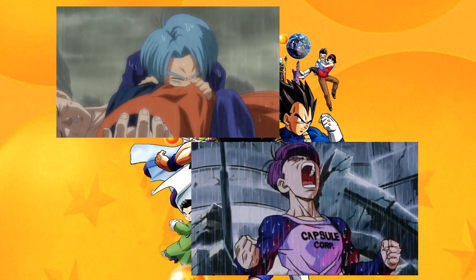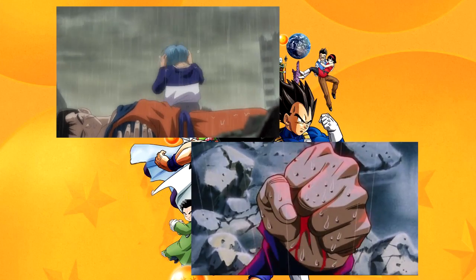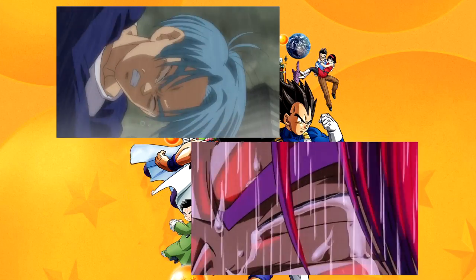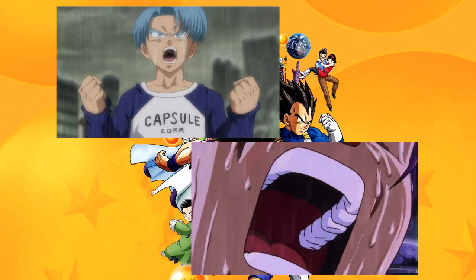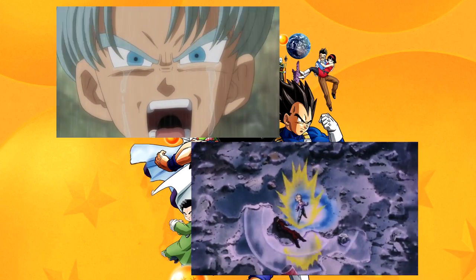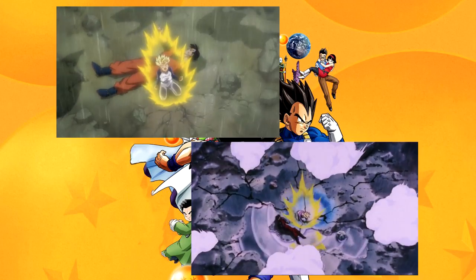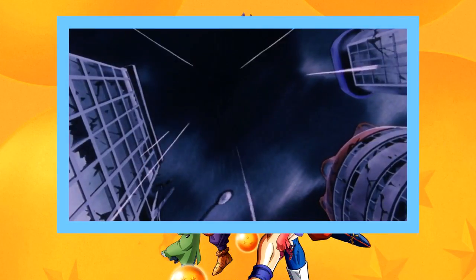Super at least kind of goes for some muted colors. It doesn't have the washed out color palette that the original did. It doesn't use lighting and shadows to increase the atmosphere, to create that sense of hopelessness and sorrow that the original Trunks special had. Taken on its own merits, it's a fine scene, but the Super version is just flat when you compare it to what was done in the Trunks special.